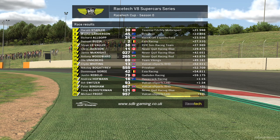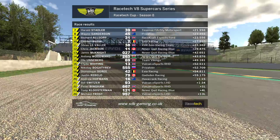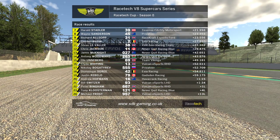One lap down was Peter Bingham. And Tony Klusman was still running at the end, but four laps down, I think he disconnected from the server for a bit. Hopefully he has a better second race, but of course he will not be involved in the reverse grid. And Michael Frost also did not finish, in 24th place.